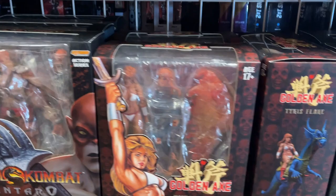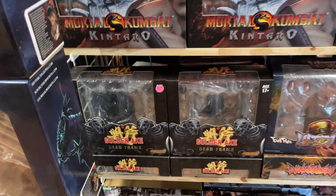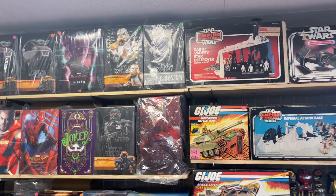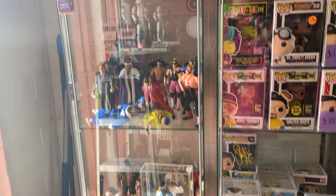A little Golden Axe as well. Injustice. Yeah, those are some pretty cool pieces. Got some loose figures here in the case. Check out these exclusive Goofies. Those are pretty cool. Some Hot Toys as well. Vintage G.I. Joe, Transformers. Got a few things in the case this morning.